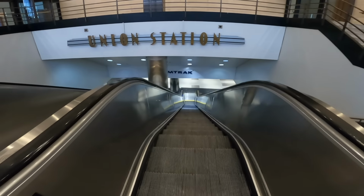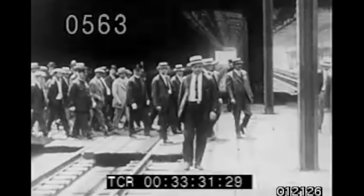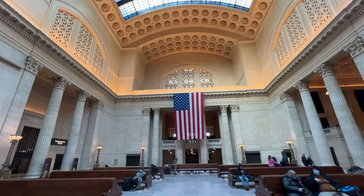Right, let's go catch a train. This is Union Station, Amtrak's Midwest hub. This iconic building opened in 1925. I feel it's a fitting start to our 2,500 mile journey.